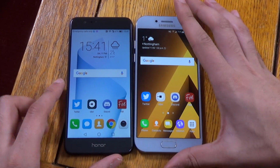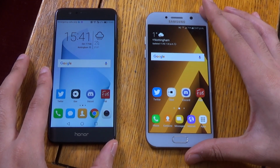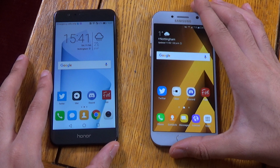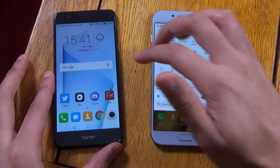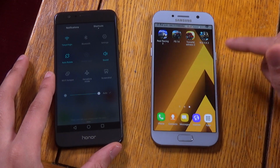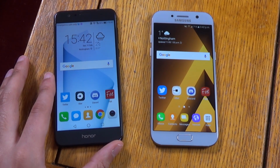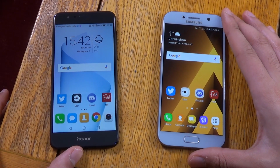So how would I summarize this? I'd say if you're into your performance, you want nice performance, go for the Honor 8. Overall, it's an exceptionally nice phone with the dual camera as well, which I think is going to give you a better camera experience. But if you're looking for a better screen, arguably a better software experience as well, I do prefer TouchWiz, I think, over EMUI. It just looks much nicer, particularly the notification area and the multitasking. You're going to get that on the A5, I think. It's probably as well the battery will be better based on some of the tests that I've seen. So yeah, just a quick little comparison here, a bit random, and I hope you found it helpful.